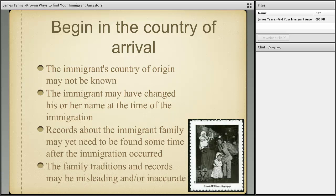And the last one is that family traditions and records can be misleading and or inaccurate. The classic example from the genealogist standpoint is the genealogist who comes to believe that their ancestor came from Germany because of a U.S. census record that lists the person's place of origin as Germany. The interesting thing about that is that when U.S. census records say Germany, all they really mean is that the person spoke a language that they thought was German. They really don't have any idea of which country the person actually came from.